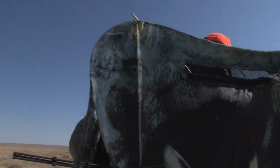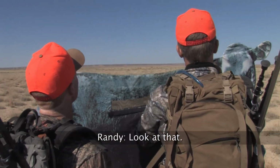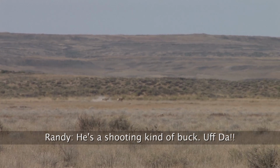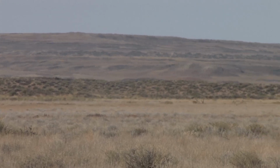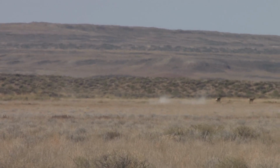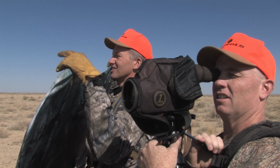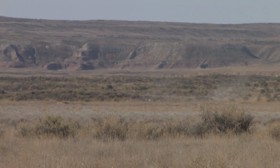We're gonna want to get going because they're moving. Look at that. Oh, he's trying to round her up. Oh, is that the deal? Yeah, I think he's a shooting kind of buck. Ooh, they are smoking. He's not letting her go where she wants to go, but she'll get there eventually. Yeah, he's working at trying to cut her off. Maybe they'll head back this way. So, well, there she stopped for just a second there. I think he's on a shoot.